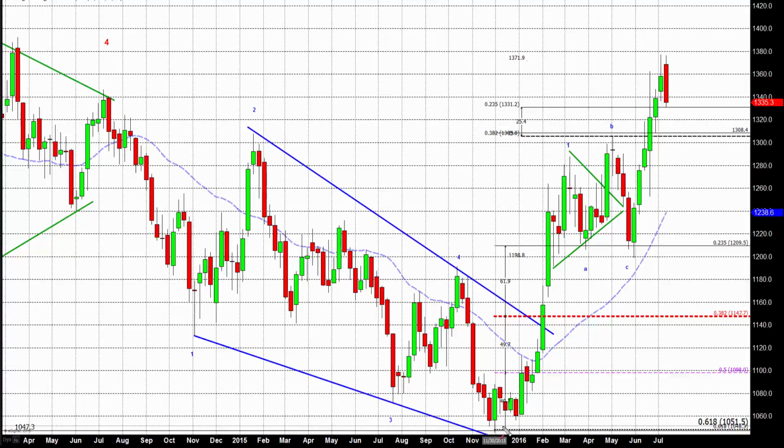Traders, here's another interesting way to look at the most current action in gold. Here we're looking at a weekly chart. I've got one master long fib retracement running from 1050 up to 1371. The 23% retracement comes in at 1331 and the 38% retracement at 1308. The 1308, as you can see, matches these tops here. My sense is, once again, these are the two critical areas that we're looking at.